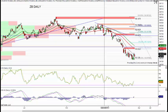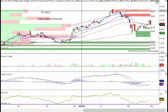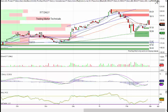That's for sure. Transports, our leader. Outside day reversal, big time, rejected right up in here. This is a big thing here, guys. This is no joke. We lost the 50-day. We barely closed below it, but we did lose the 50-day. That's for real. So now we need some traction, right? Now we need some traction.